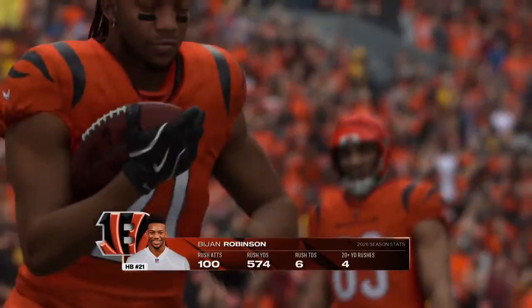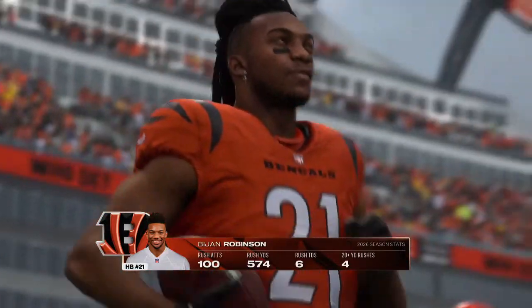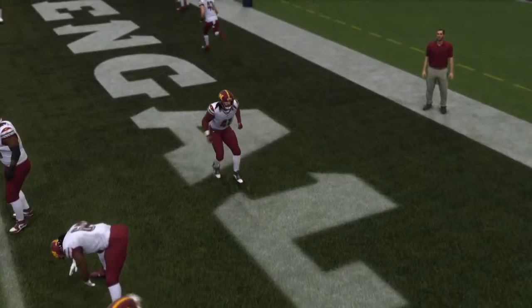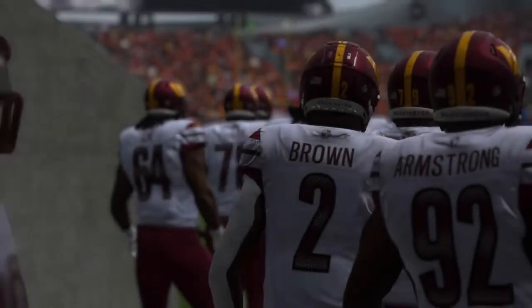It's week 9 of the NFL, and we'll see Bijan Robinson, your standard at running back this season, pacing the league in rushing. It's the Bengals and the Commanders, and it's coming up next.